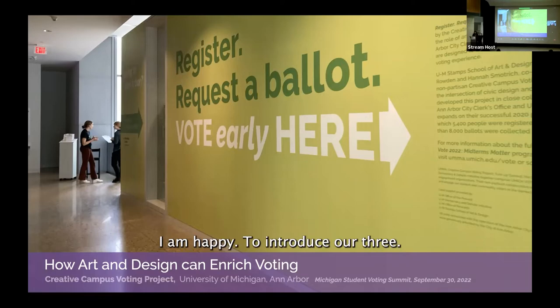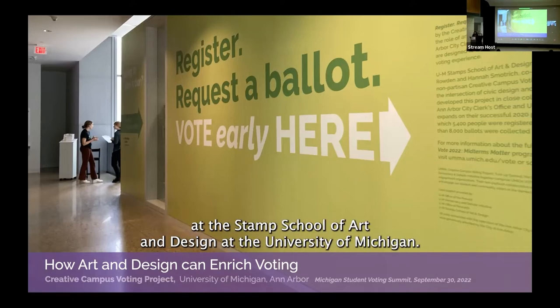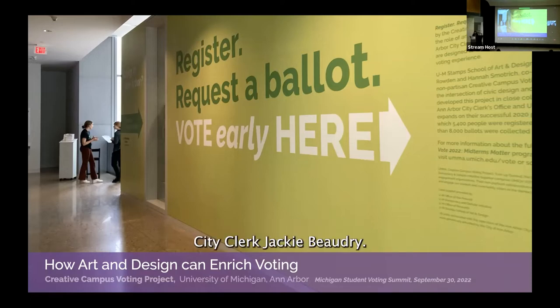I am happy to introduce our three presenters, Hannah Smotrich and Stephanie Roden, professors at the Stamp School of Art and Design at the University of Michigan, and Ann Arbor City Clerk Jackie Boudry.